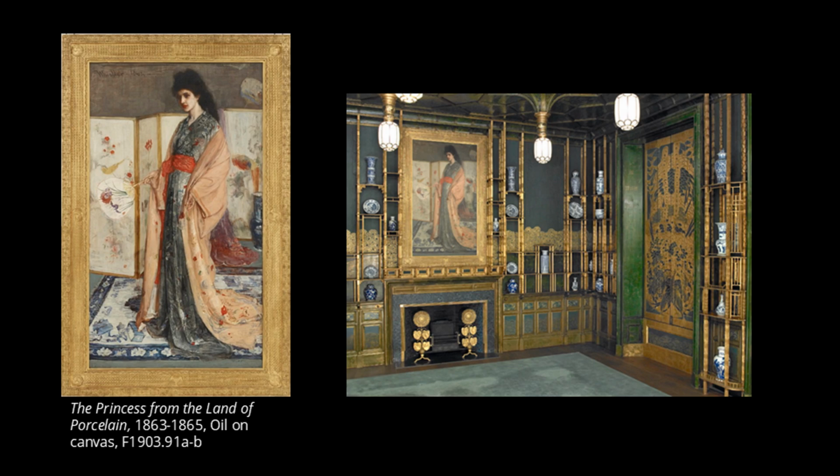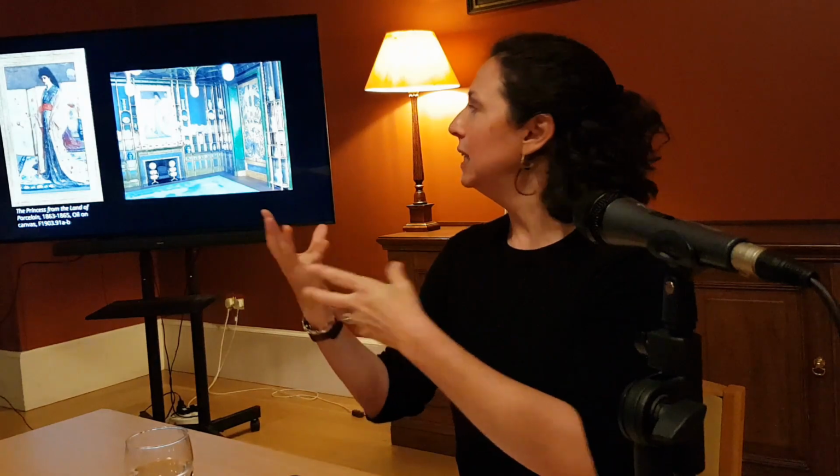Whistler had collected and amassed many of these works. We have one extant photograph from his own living spaces and studios that gives us a bit of a sense of exactly what his collection looked like. But The Princess from the Land of Porcelain is part of a suite of works, around 5, of these Anglo-American sitters who are replete and ensconced in these spaces that have just a plethora of these types of objects.